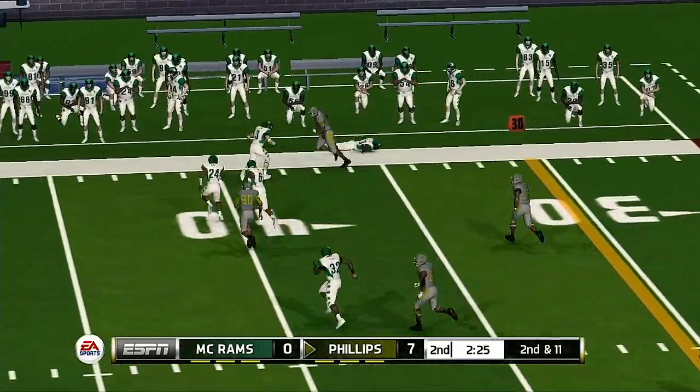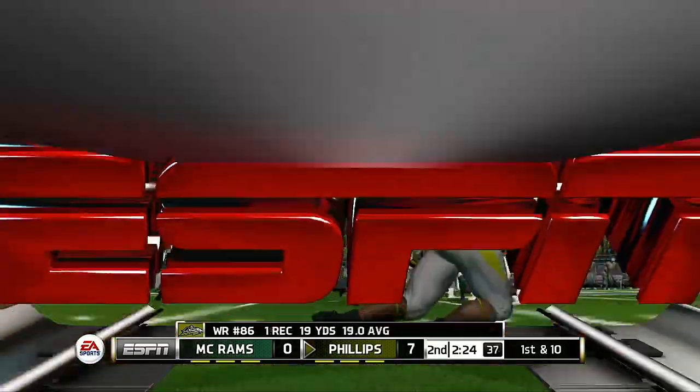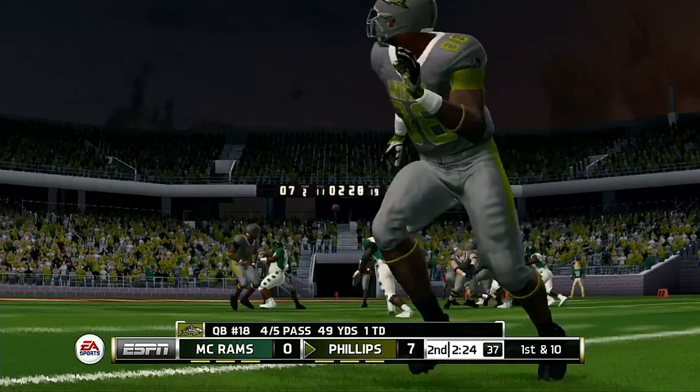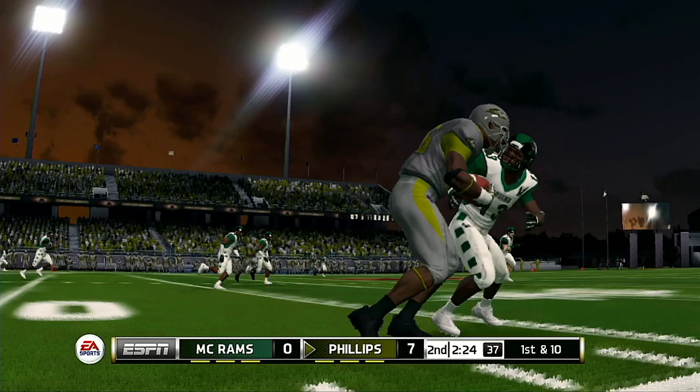Throws complete, he's got room to work. He's pushed out of bounds, right around the 38-yard line. Not a real fancy play here, just a smartly run route, good protection, and a well-placed ball. Most times, you don't need much more than that.